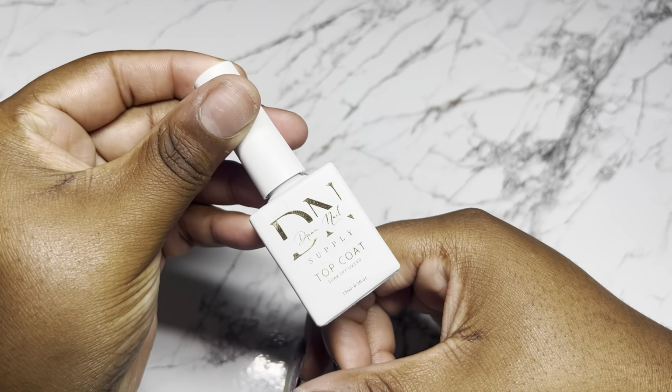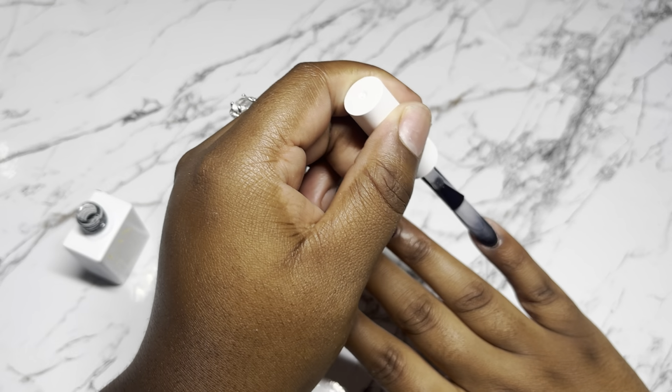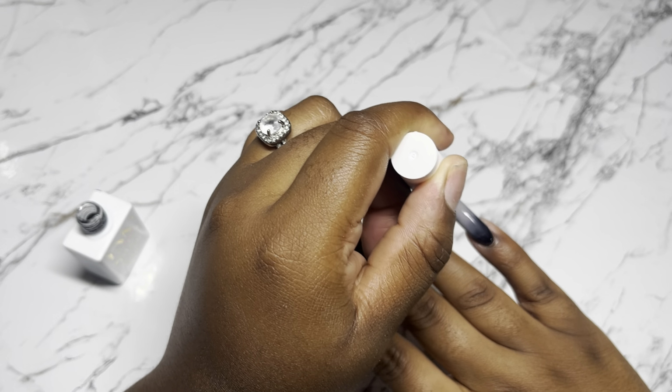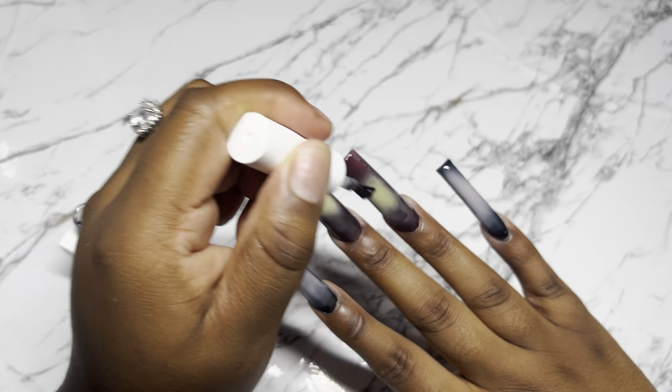Alright, y'all, I am back. So I'm gonna be taking my Dream Nail Supply top coat, and I'm just gonna be top coating the nails, and we're gonna be curing for a full 60 seconds. Now I will say, y'all, I love the way this top coat applies.